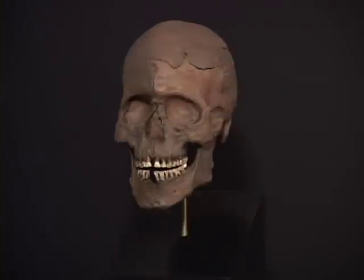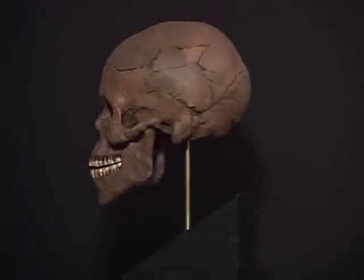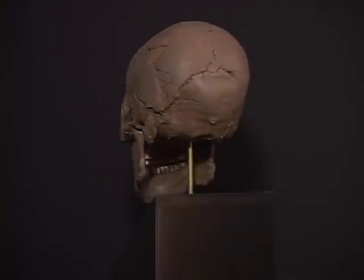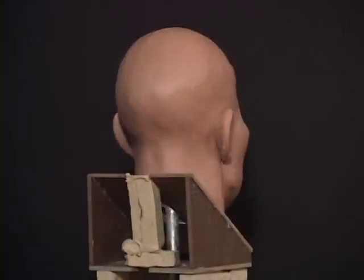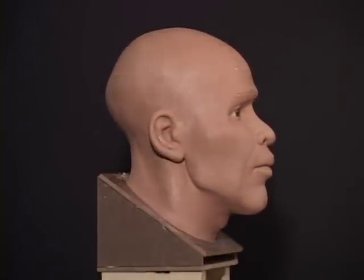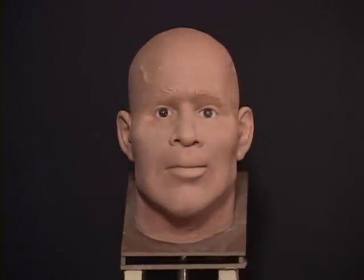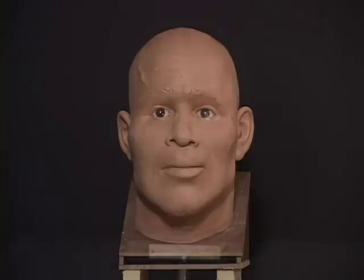This male, who died at the age of 40, stood 6 feet tall. His ethnicity was Negroid. He had very strong facial muscles. His teeth were in excellent shape, except that he ground them evenly, top and bottom. He had torn muscles from lifting, which indicated that he was possibly a laborer. He died in 1880.